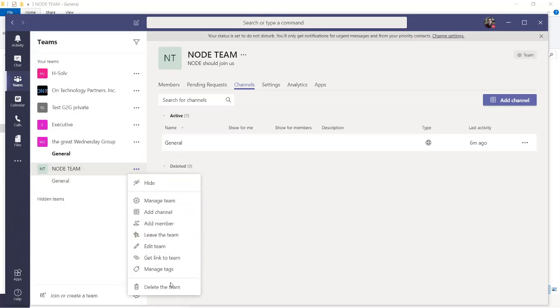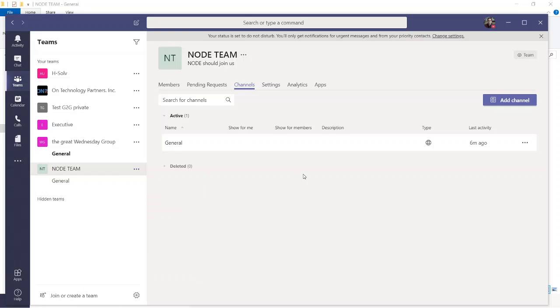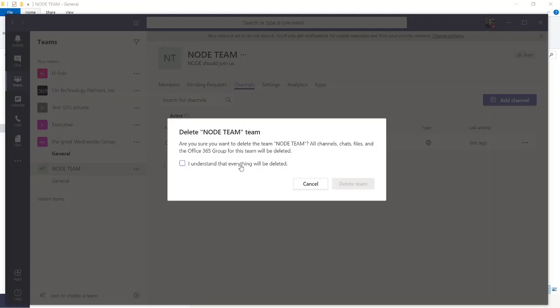And down here, I'm going to warn you, be careful with this one. You can delete the team, and it will delete everything. So if you're not looking to delete the team, don't click on it. It will ask you, I understand that everything will be deleted. So make sure if you're deleting that you delete only the teams you don't want anymore for any reason, and all the files you need are removed from it.